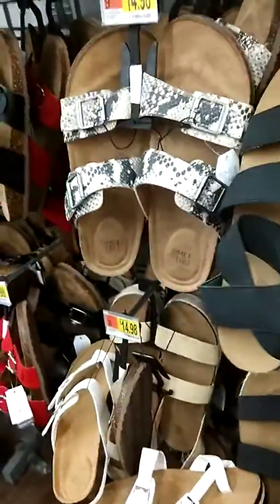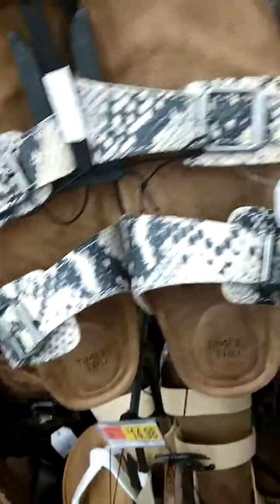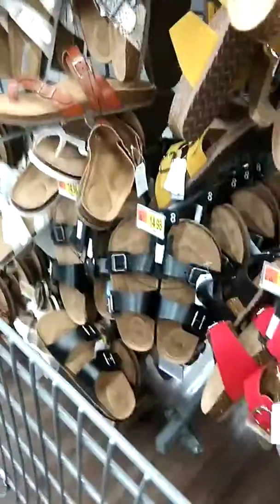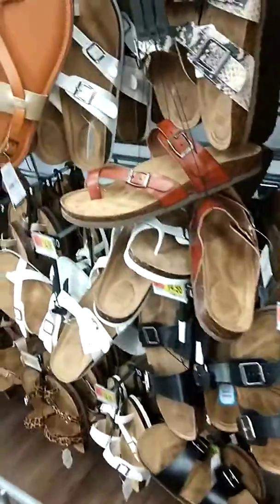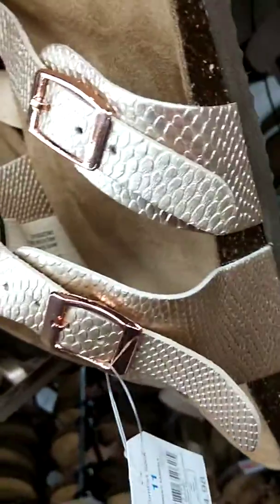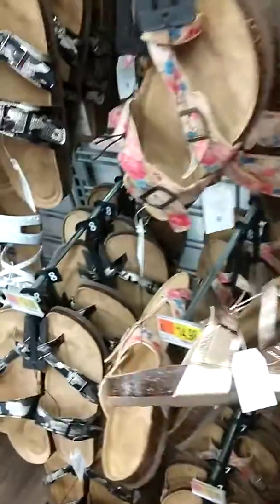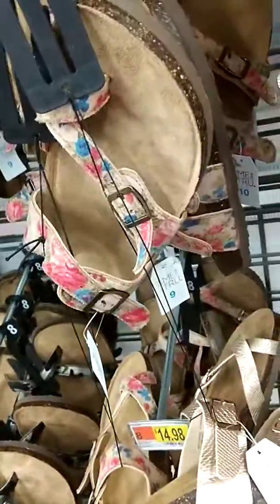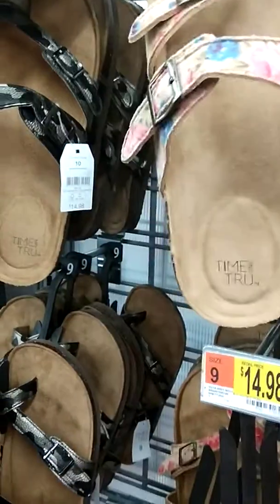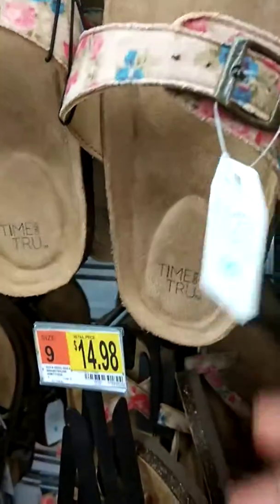Look at those, y'all. It looks like it's a belt buckle on it. It's alright, not my taste. Oh, these are cute. You guys, look at that. They look kind of pinkish. There's some pink right there. Yeah, it's pink. Pink and blue. See the price on it. $14, not bad.